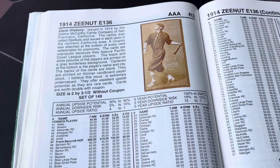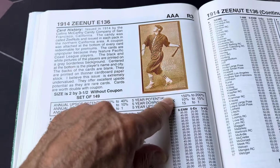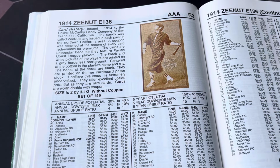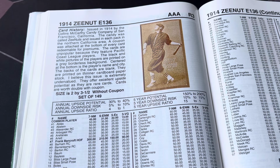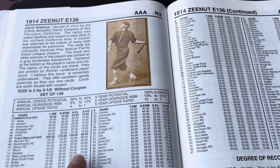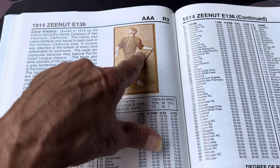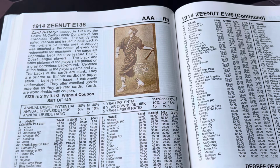So next, we're going to move to the 1914 Zeenut, and that's the E136. And these, again, all the Zeenuts, they could have coupons or be without coupons. They were all done in Northern California by Collins and McCarthy, and they're all Southern League, minor league players. So there's really nothing much in there that I want to talk about. There are some rare cards in there, but the only Hall of Famer here looks like it's Frank Bancroft, and without the coupon is what you're going to find. They're really nice pictures, but there's no big names in there, so to speak.